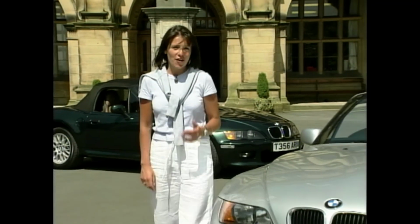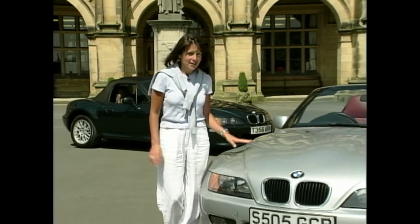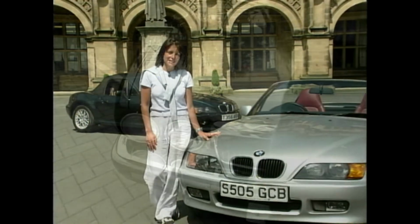And now it's time for the crunch, because this is my car. I love the old Z3 so much that I bought the 1.9 version. So would I swap this for the 2-litre version that now replaces it?